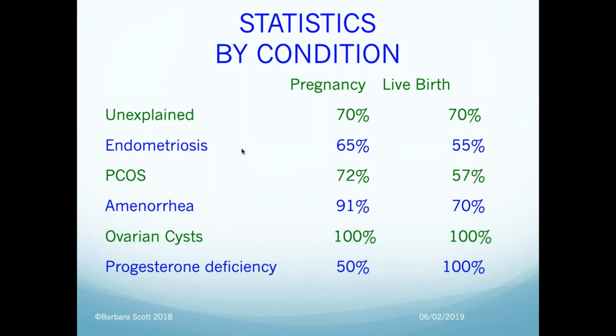And I think that's because with ovarian cysts, sometimes if they're functional, which means that they interfere with how the reproductive system works, then if you can remove that, then that removes the ongoing effect on pregnancy and therefore decreases the risk of miscarriage. And then progesterone deficiency, once they were pregnant, live birth rate was 100%. So that was really interesting.